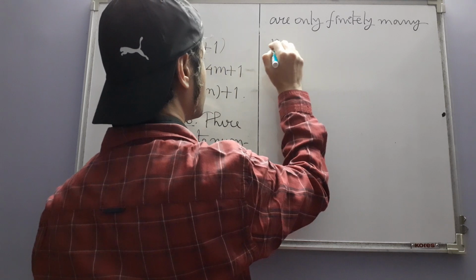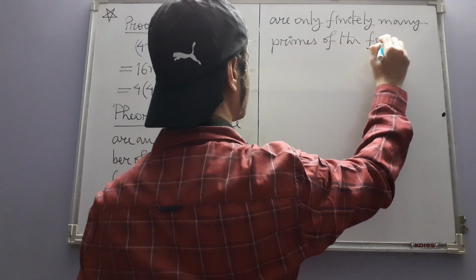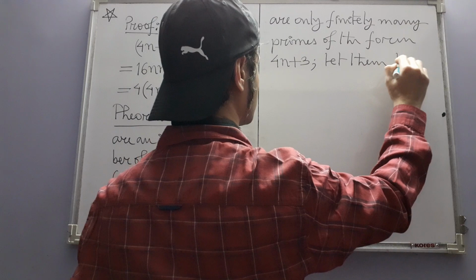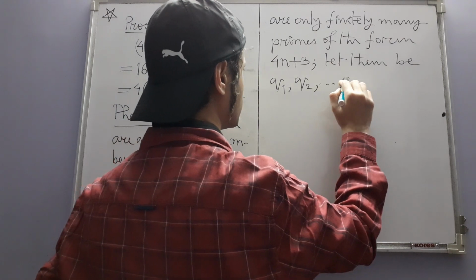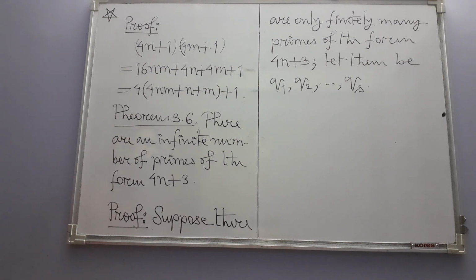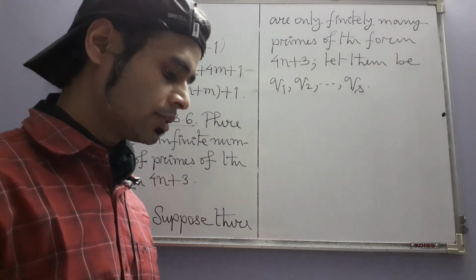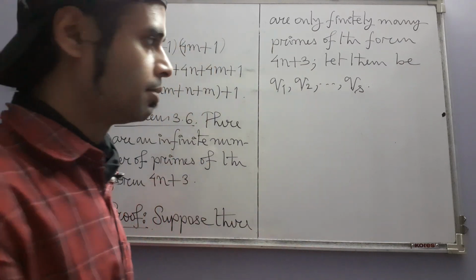Finitely many primes of the form 4n plus 3, and let them be these, say q1, q2 and so on, qs, where s is some positive integer. And just like Euclid's proof, here also we are going to use them to construct a number, and from that number we will derive some kind of contradiction, and that number is 4 times the product of this minus 1.